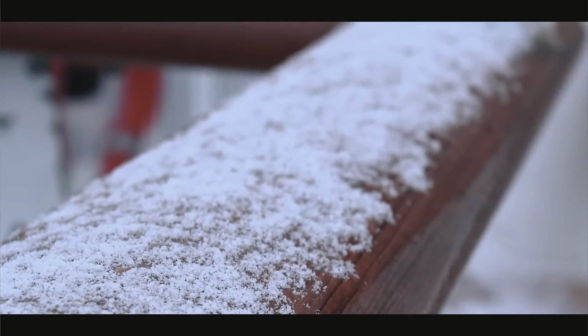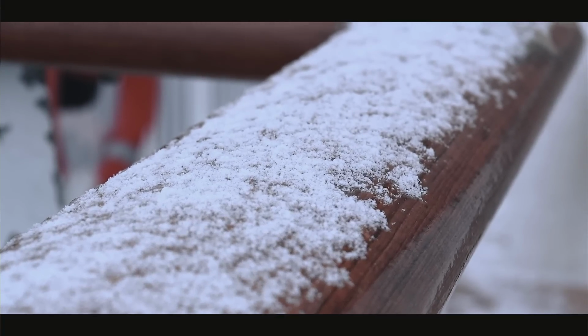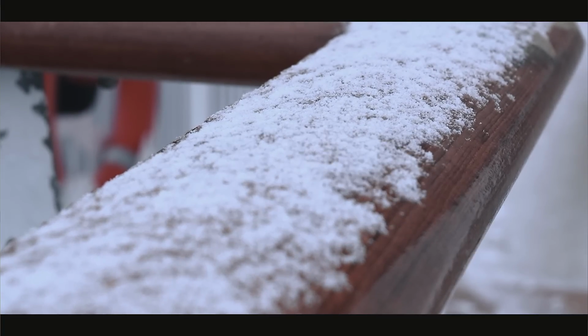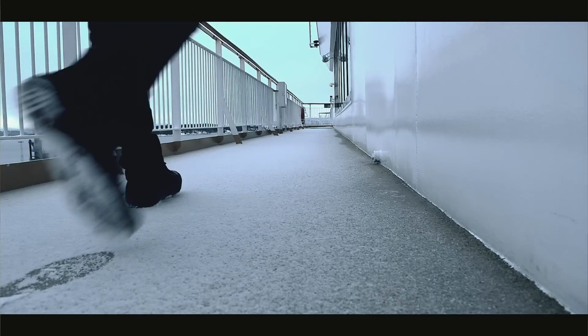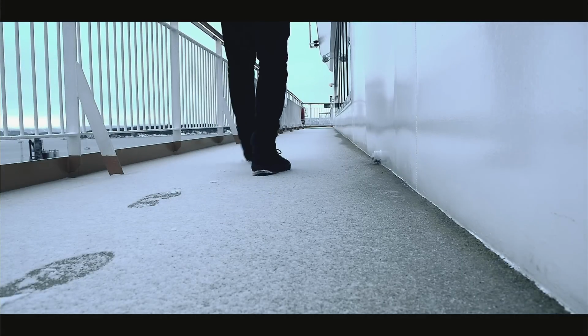And number 5 is footwear. Obviously you've got to take shoes with you on a contract, but you walk miles on a cruise ship, miles and miles. So you need shoes that are both comfortable but suitable for the climate and the conditions that you're going to be in. For example, I'm in Norway at the moment. It's -4 every day. It's snowing. It's freezing cold. So I brought these with me, which are all weather, waterproof. Go out on deck when it's snowing, it's icy, it's slippy, no problems at all.